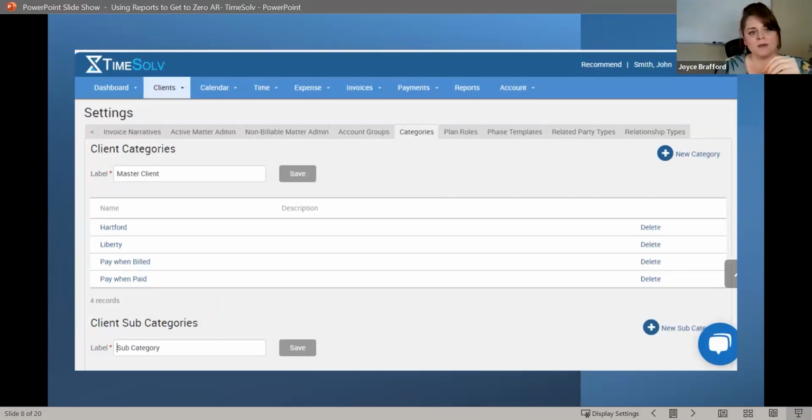So in TimeSolve, you have the ability to create categories, and you have master client categories, and you also have subcategories. This is a very helpful tool to help you categorize your client either by location, by practice area, by matter type, whatever it happens to be, right? I can think of major categories for my clients and then minor categories for my clients within each one of those subcategories. And it's going to help me determine, again, how successful my practice is based on those specific parameters.